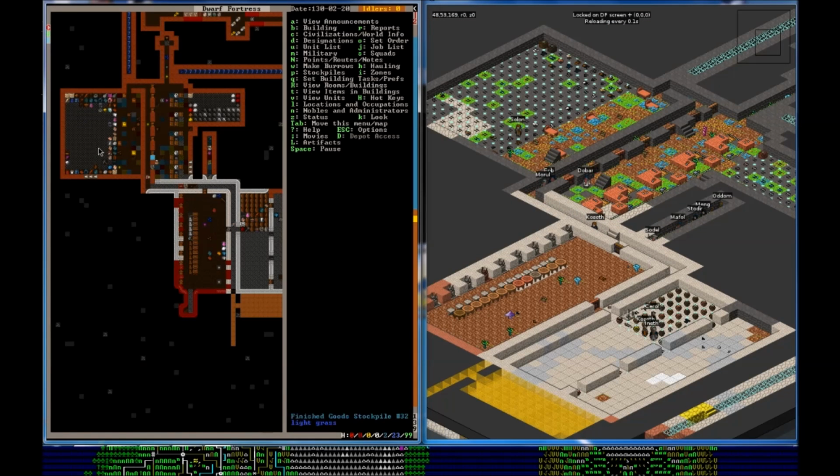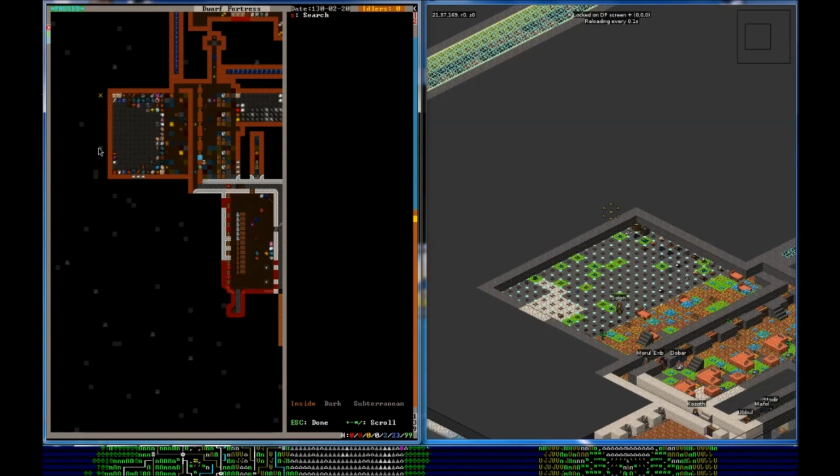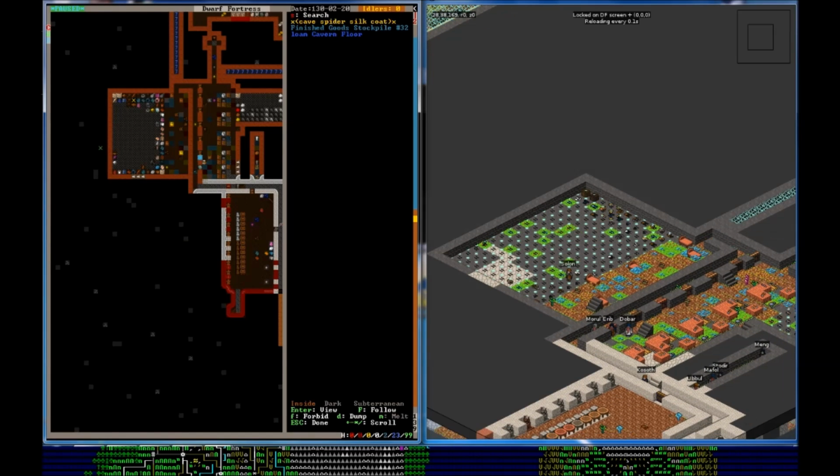But we are setting up a lot of our, oh man, we have so many finished goods down here. And somebody is actually getting around to dragging these down here. A lot of broken stuff.